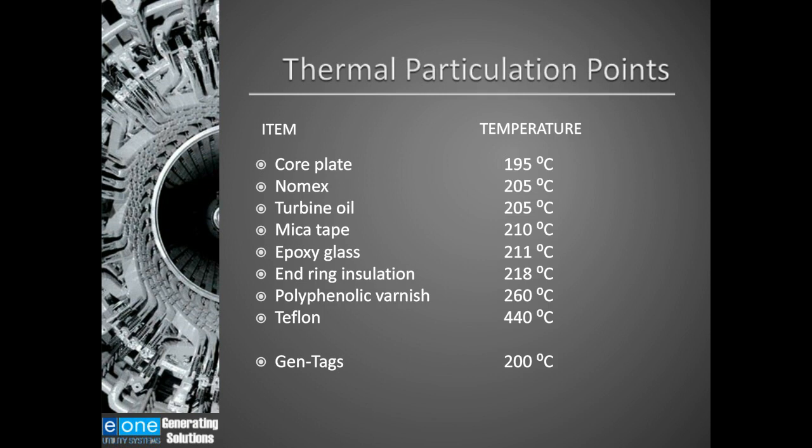Generator condition monitors will let you know when you have a hot spot in the generator. However, they will not indicate where the hot spot is. Much like a fire detector in your house, which will tell you when you have a problem, but will not tell you where the problem is. You need to locate the problem.